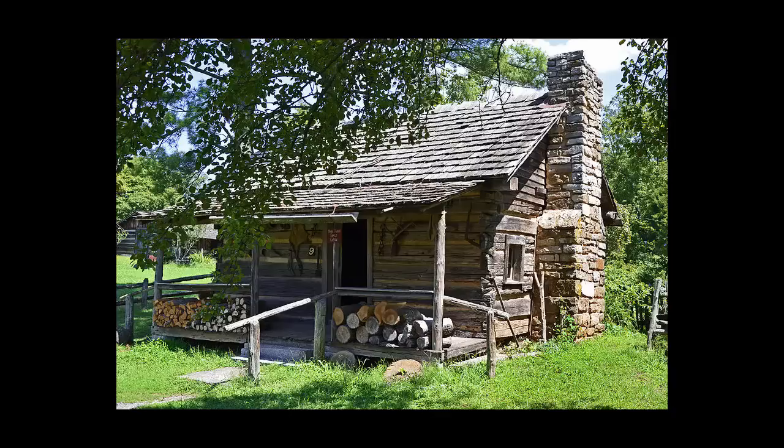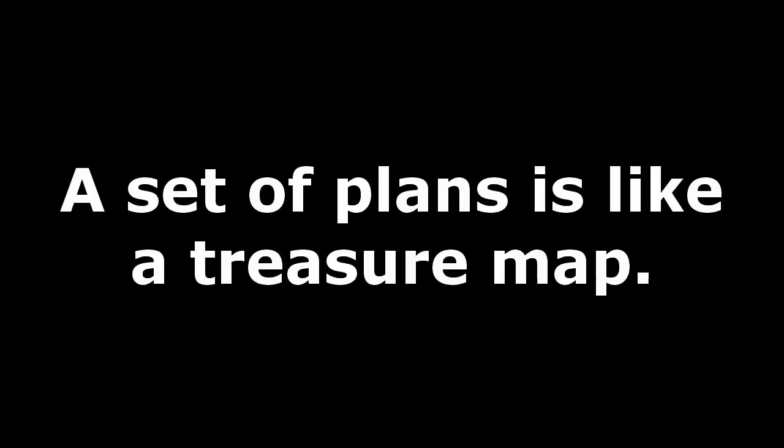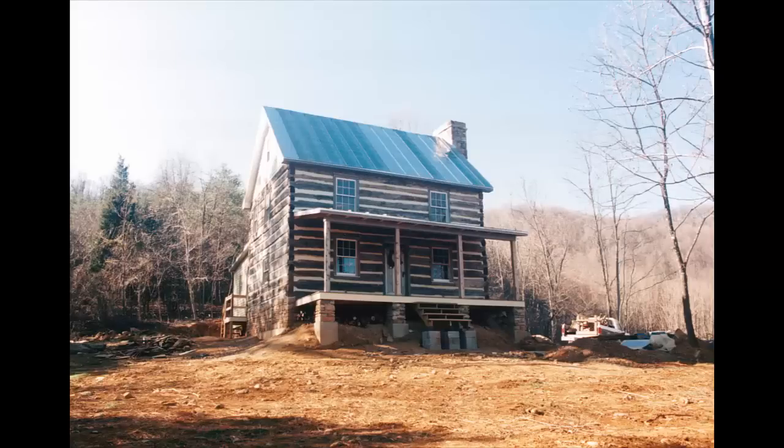I often tell people that a set of plans is like a treasure map. If it's a good one, it will lead to great joy. If it's a bad one, then you're lost. So let's refresh. If you want a cabin, figure out exactly what you want and then commit to the process. Take the first step.